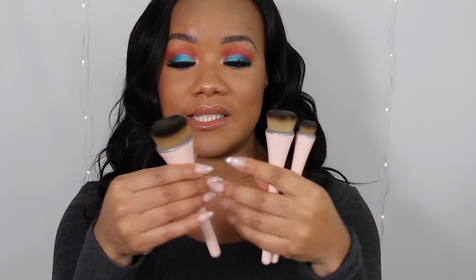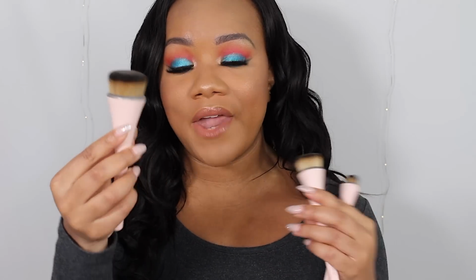3 different sizes comes in the pack. So this is the one that I would use for foundation. This is called the Ultimate Buff. And then this one here, the medium size one, the Ultimate Pop. You can use it for cheeks, like bronzer, blush, whatever. You can also use it for foundation, but it's gonna take you a little longer. And then this little small baby one here is the Ultimate Cover, and this is really nice for concealer. I also used this medium size one for concealer as well, and it worked out great also.